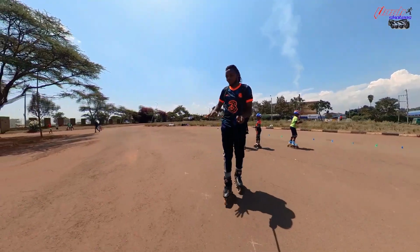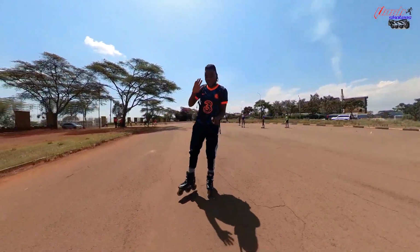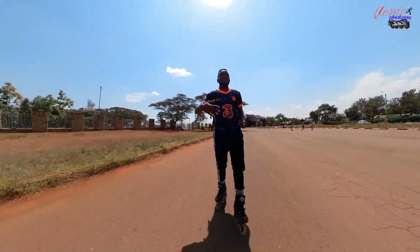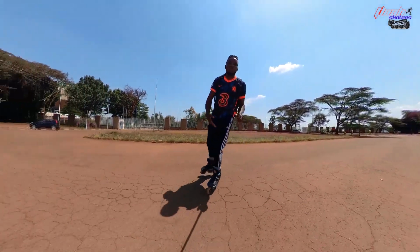So this is the place where it is allocated for skaters. You can access this place any day. I can say this is one of the safest places you can come and skate. No cars are allowed here. At the same time, you can practice your skill.